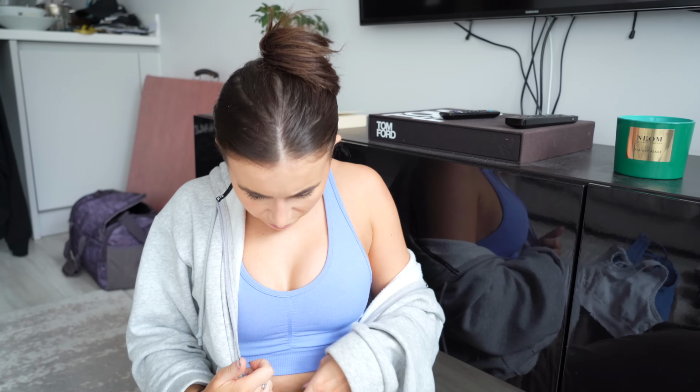This bra, in terms of length, is definitely a shorter bra than the Amplify bra. If you can see here, the Amplify bra is actually a little bit more long line, whereas this one just comes right under your boob. It's not a super long line bra. I'd say this is just a normal line bra, whereas the Amplify is definitely a bit more longer line. I've probably got an inch between my belly button and the bottom of the Amplify bra.